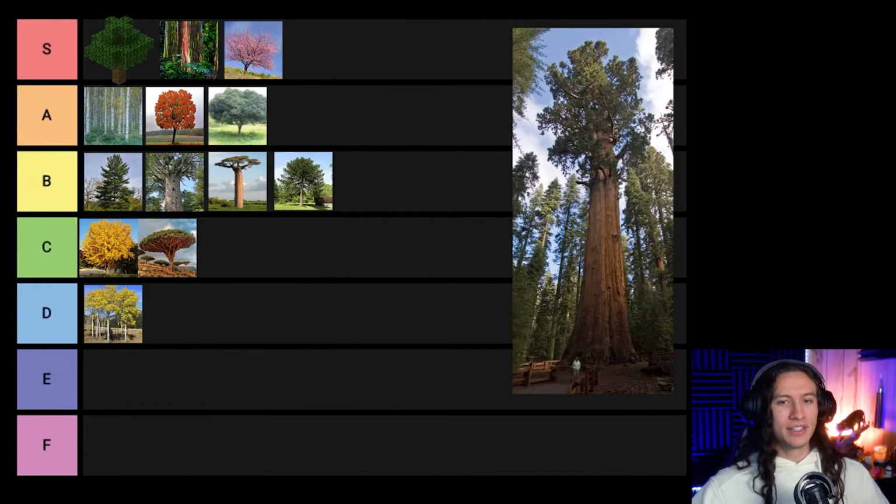So this is the official trees tier list. Don't let anyone else tell you otherwise. These are how the best of the best of the best trees in the world rank. There's no need for questions, comments, or any concerns, because this tier list is perfect. No mistakes have been made.